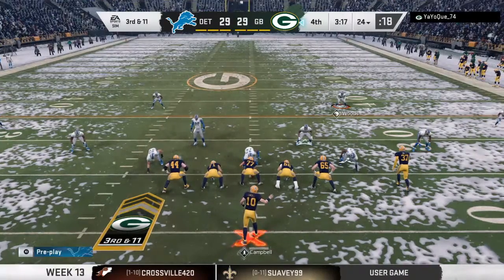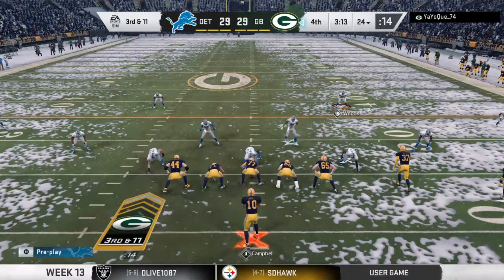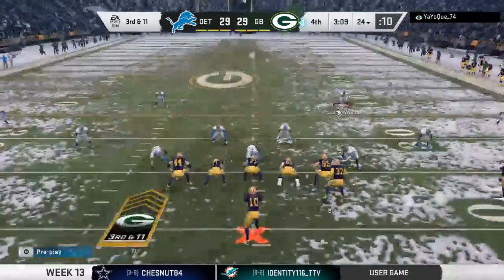Check 3, check 3, check 3. Check 52. Hey! What's the motion?